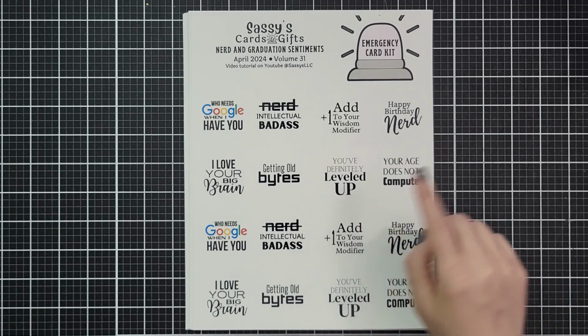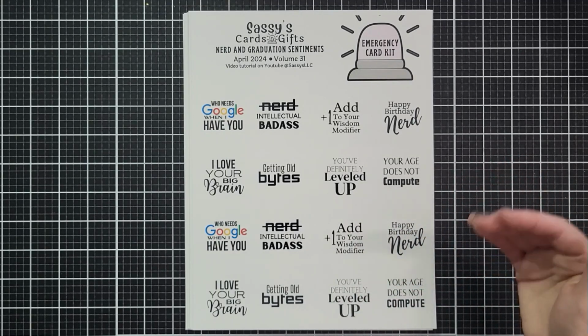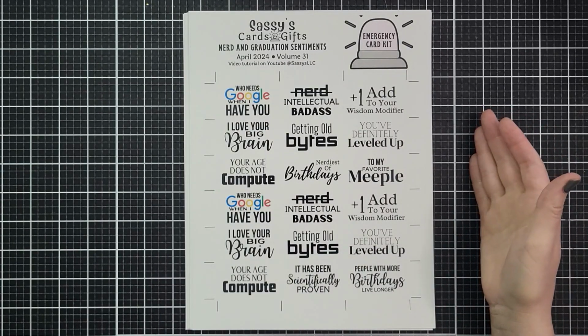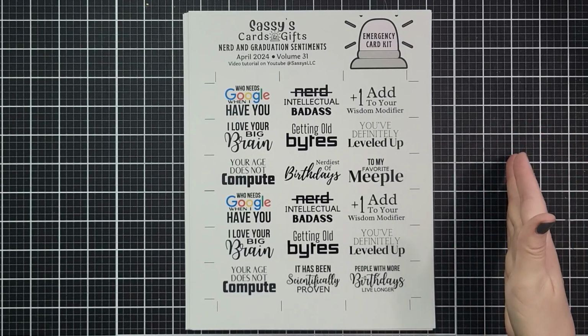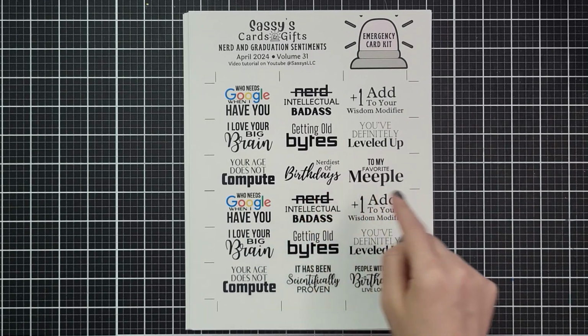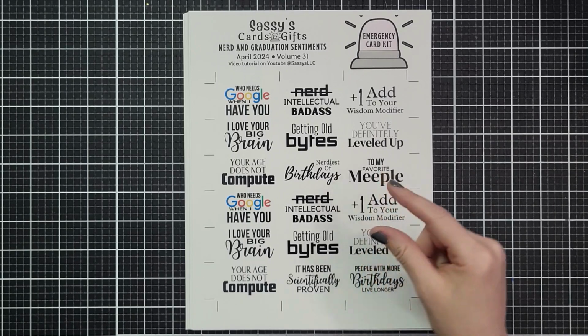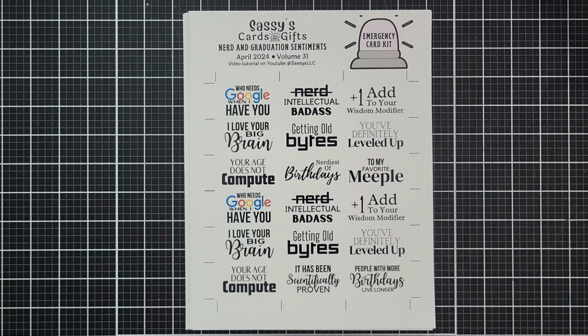The next page has the same sentiments in the same size, but I've removed the circle in case you want to use a different size die or a different shape. That works really well. On the next page, I have a couple extra spaces, and so I've decided to take advantage of the nerdiness here and repeat what we had before and then add a couple of jokes for an inside-outside punchline. Nerdiest of birthdays to my favorite meeple. Meeples are like the little wooden player tokens. Sometimes they're plastic that you would use to play something really nerdy. It has been scientifically proven people with more birthdays live longer.